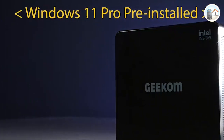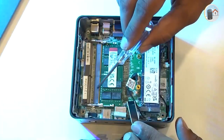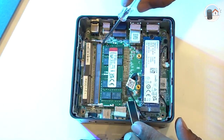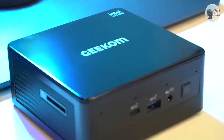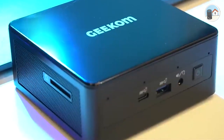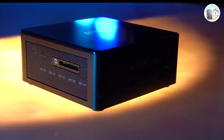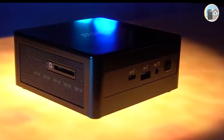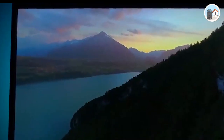Even though having Windows 11 Pro pre-installed on the little PC is a wonderful feature, our minds instantly begin to wander to the possibilities of what you might do with it if you transformed it into something useful, such as a streaming media hub or virtualization host for your home network. Because users are able to install operating systems such as Linux or whatever else they choose on the Mini IT8, it's an excellent choice for hobbyists and tinkerers.